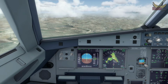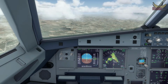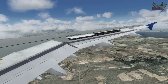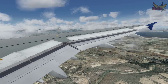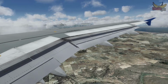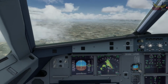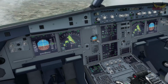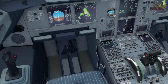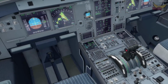Honestly, good timing, to admit. Take flaps two as well. Get rid of the speed brake now, since our speed will be fine on reaching 144. And do auto brake. We'll do medium. We'll do ground spoilers off. We might just miss out on the turbulence, I'm not actually sure, but I'm gonna leave it on for the time.